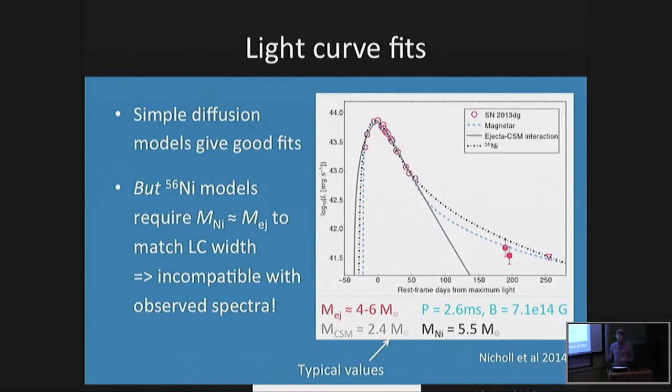Alternatively, we could have the engine model. The magnetar shown here is fairly representative of the bulk of the population. It'd be a couple of milliseconds spin period and a magnetic field of some number times 10^14 Gauss. We do run into some problems when we come to the nickel-powered fits. As you can see here, the nickel model requires pretty much as much nickel as there is total ejected mass, and that's pretty much incompatible with the observed spectra.